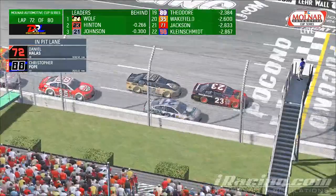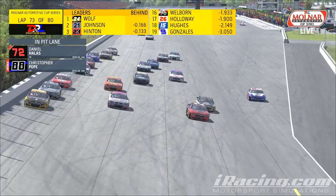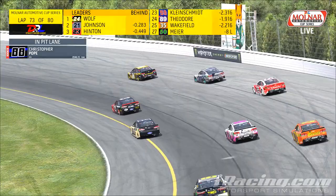Pelt into the rear of Hinton there. Yeah, Hinton again. Hinton's got damage. And Hinton needed that. I mean, this is another few laps Hinton can go, and he can avoid having to pit here. So that was in the back of the field. That was in the back of the field. David Wellborn. Yeah.